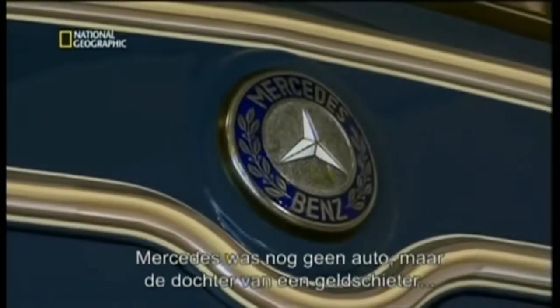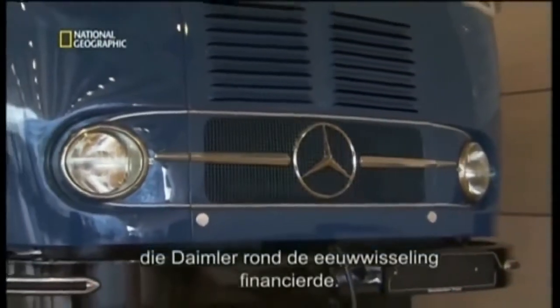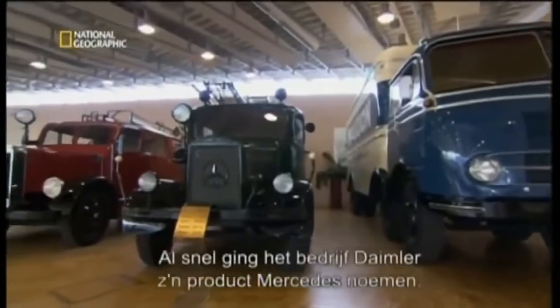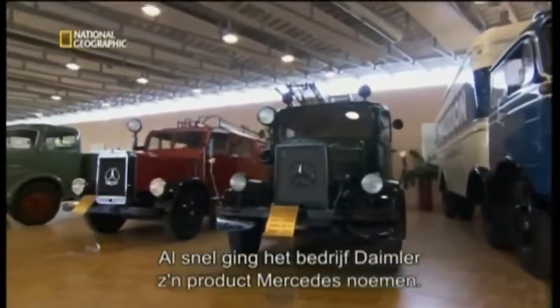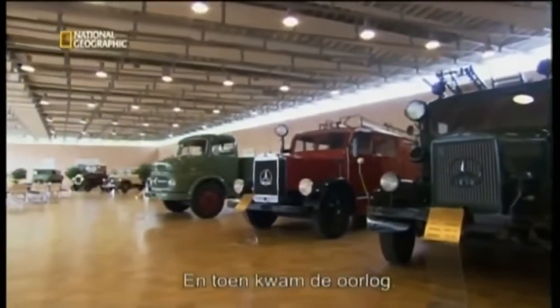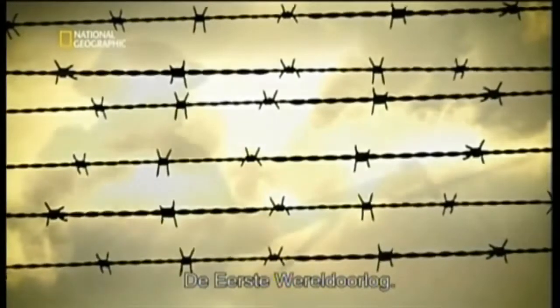Mercedes wasn't yet a car. It was the name of the daughter of an Austrian financier who helped bankroll Daimler around the turn of the century. The Daimler company soon adopted the name Mercedes for its product. Then came the war. World War I.